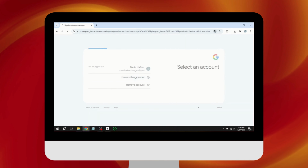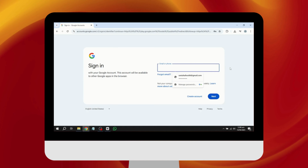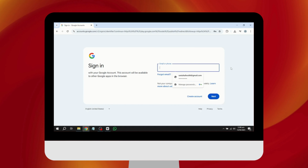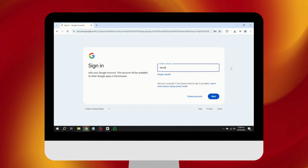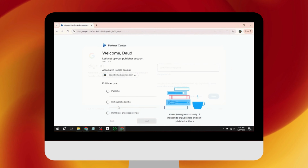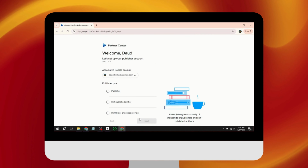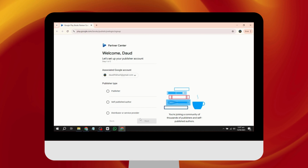From here, you can begin creating your Google Play Books partner account by entering your details, agreeing to the terms, and setting up your payment and tax information if needed. Choose Self-Publish Author as your publisher type from the options provided. This indicates that you are publishing independently without the involvement of a traditional publishing company.